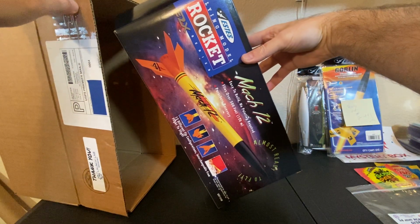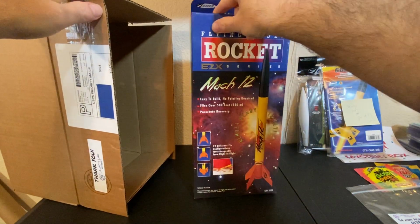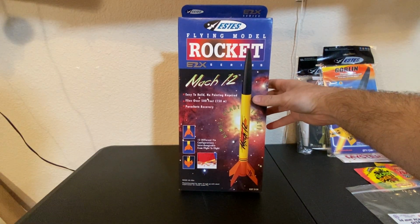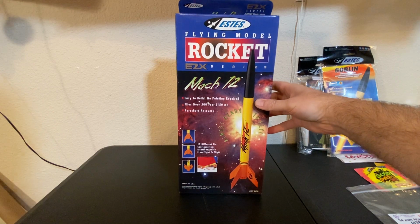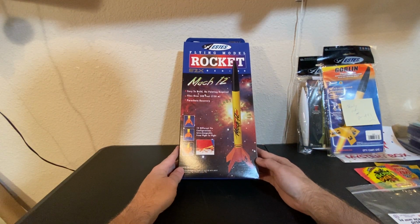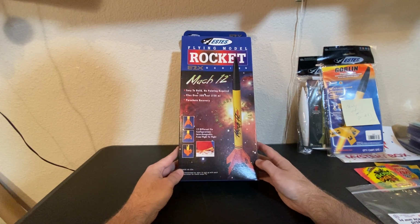It's going to be the Mach 12. Actually, it was the other way. The Mach 12. Okay, I'm drawing a blank. What is the Mach 12? I should know this, but I've never heard of this one.